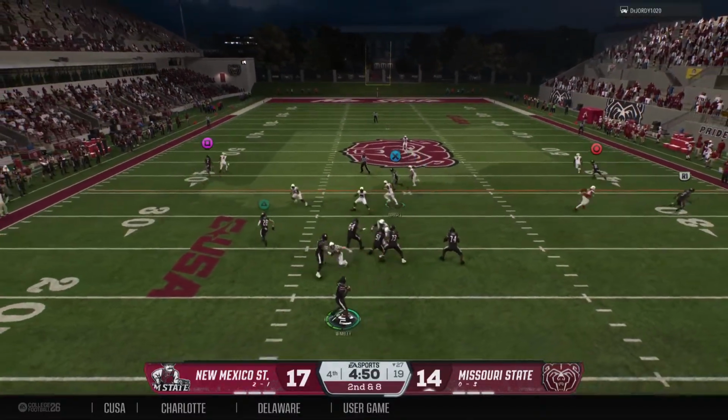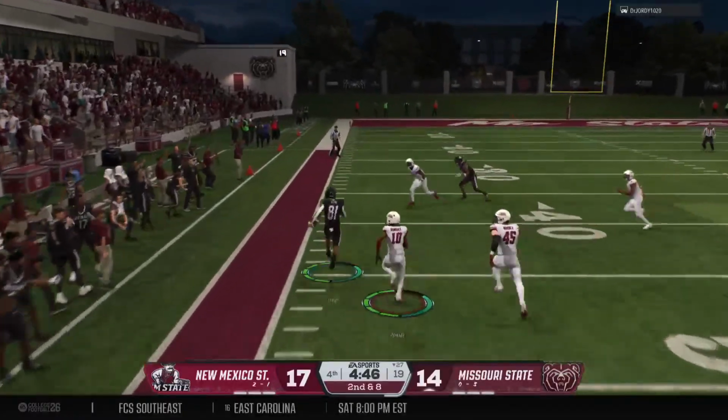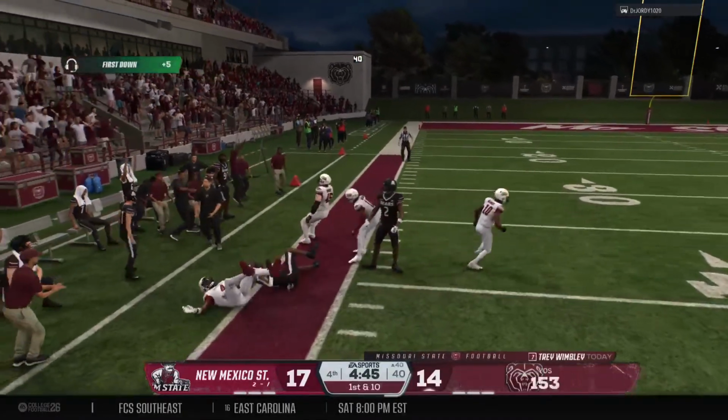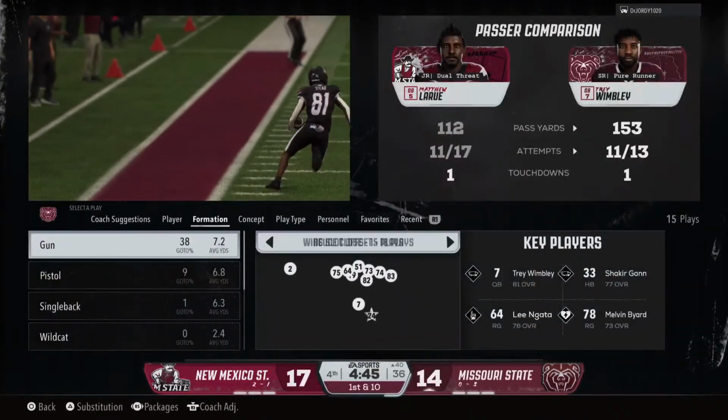Going to sling it on second down. Unloads to the wideout. Complete to the left. He'll go out of bounds inside the 40. They'll mark it at the 39.